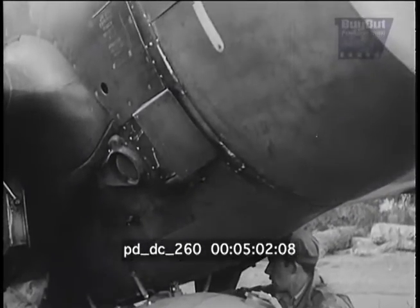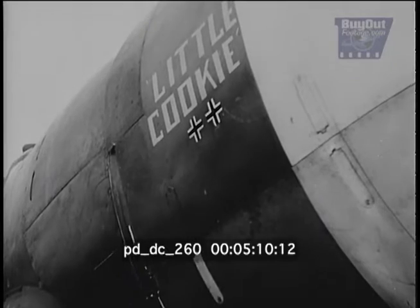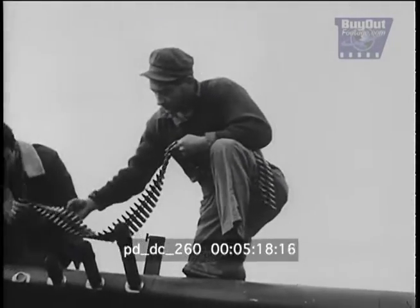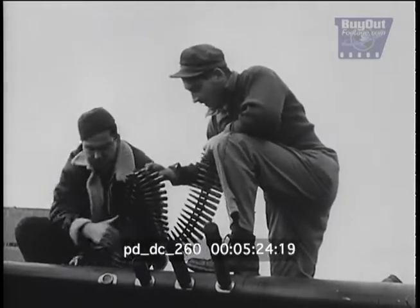The name of this slugger is Little Cookie, and the two crosses record the Huns that have been blown to kindling by the 8 guns in the wings of these rugged fighters. Two things these fighters can do better than any Hun. They can dish it out, and they can take it. And they have to do plenty of both.